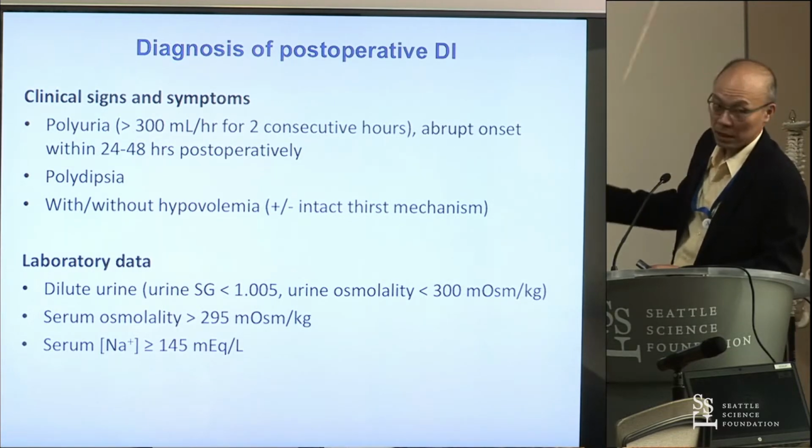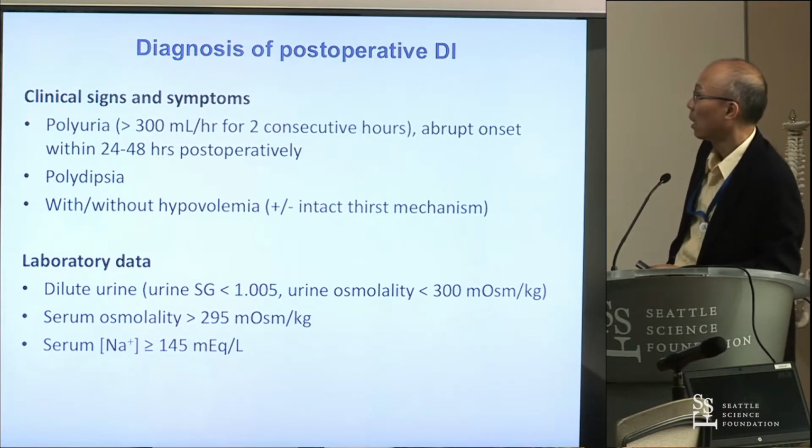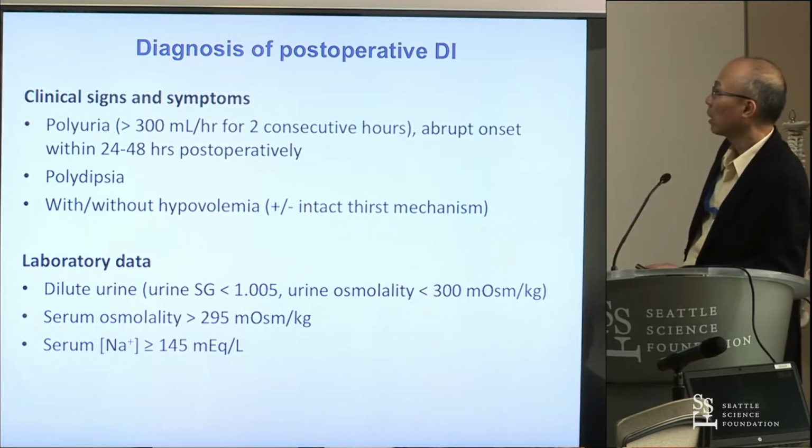Sometimes their blood sugars can spike, especially if they're put on Decadron, which is a potent glucose aggravating drug. So hyperglycemia is also another important thing.